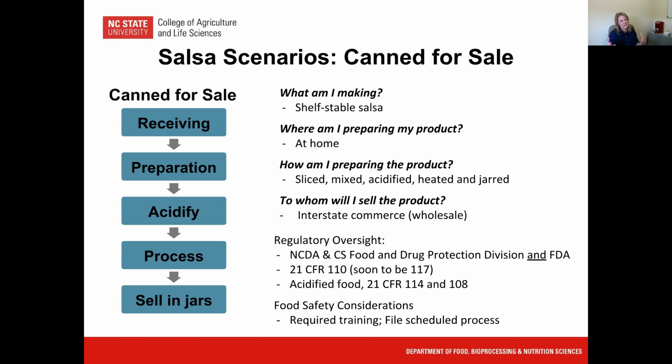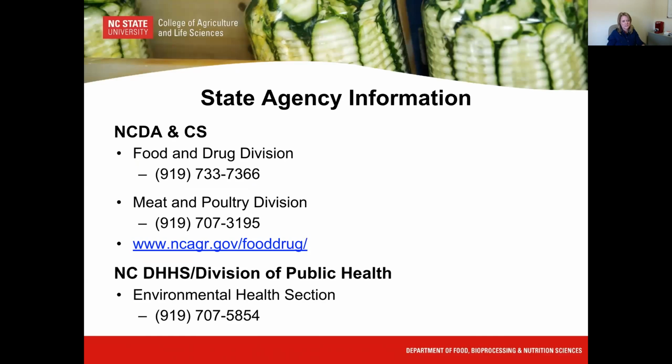Okay, so great scenarios. Again, we thank our collaborators, Rachel, Debbie, Candace, for sharing this with us because it does spell out the complexity of, here we are making very similar products, but we're making them at different locations and selling them to different geographies, be it interstate versus intrastate, all of which can definitely change the jurisdiction we're under, as well as the regulation itself. Right. So just know that a lot of times as we go through this, the more you learn, maybe the more questions you may have.